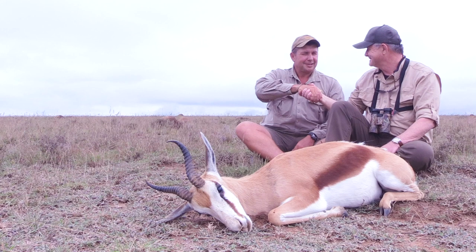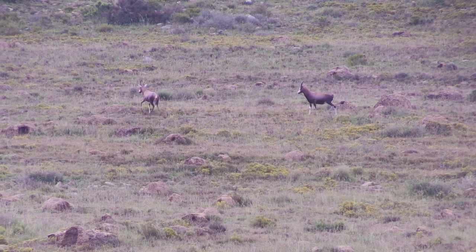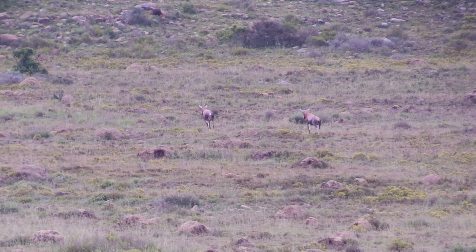You see the one on the right? I'm going to turn the scope up a bit. Can you still see him? Wait. You need to stand. Do you need the sticks higher or not? No, I think it's good. Okay, just wait.